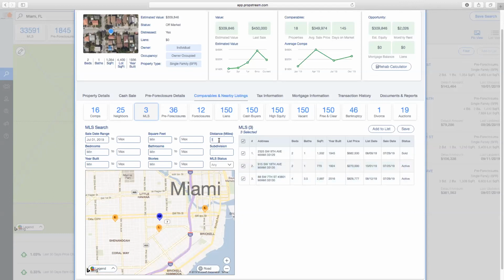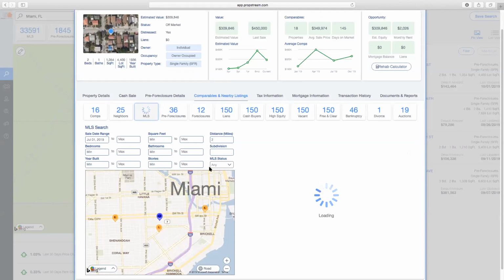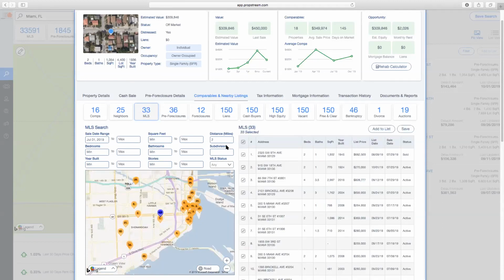You may at times need to increase your distance. And again, you can isolate the status by saying just sold or just active and so forth. So these would be the 3 ways that you guys can run comps. And that is all going to be located in the comparables and nearby listing section.